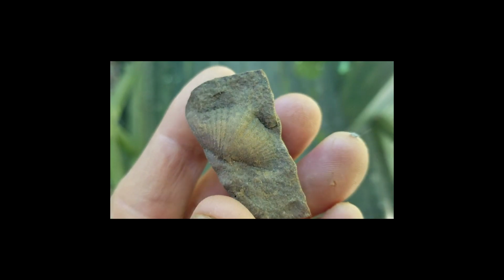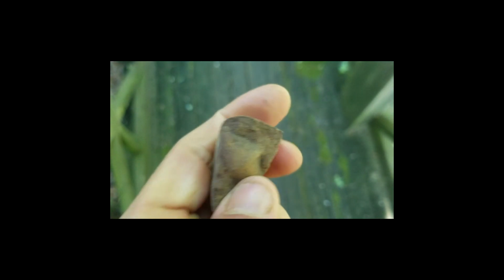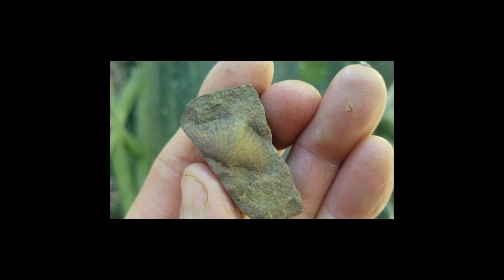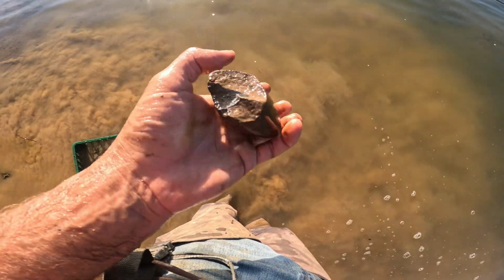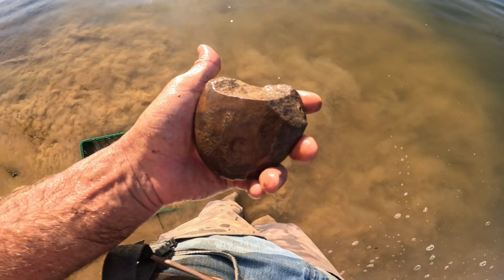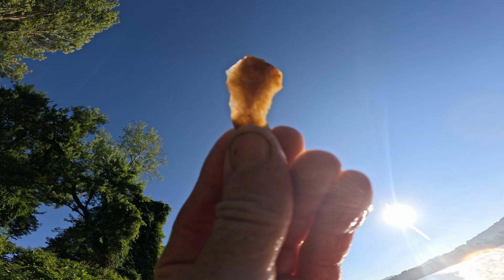There's a quick close-up of that fossil. It's pretty cool, huh? Chopper. These are all over that site. See how they all, just like them bluestone ones, there's one made out of another cobble. See how this goes?